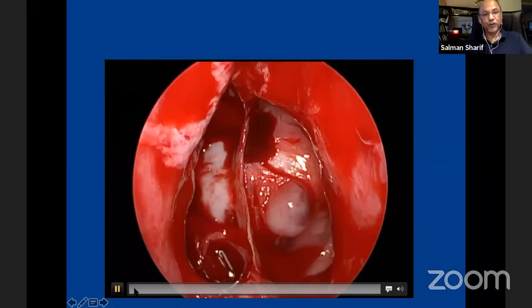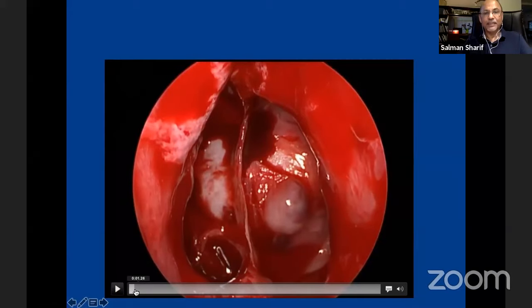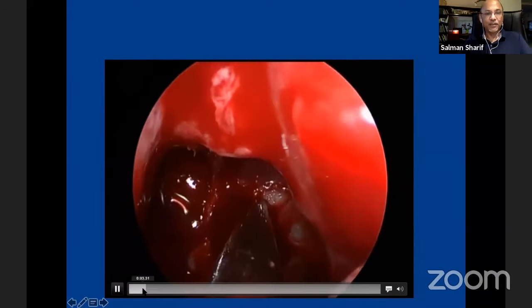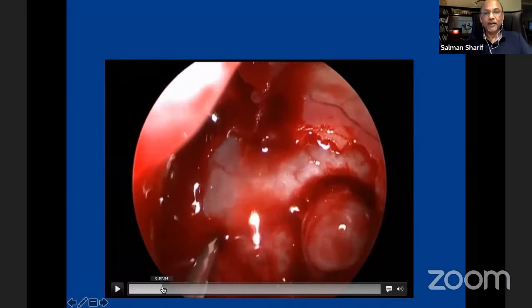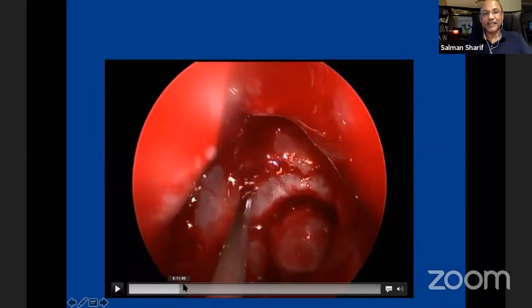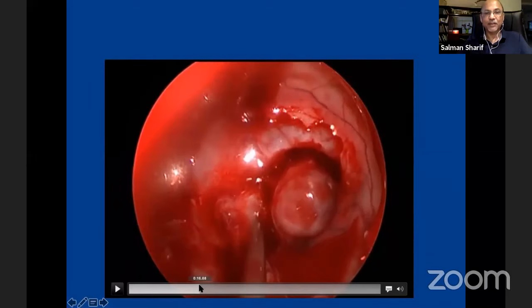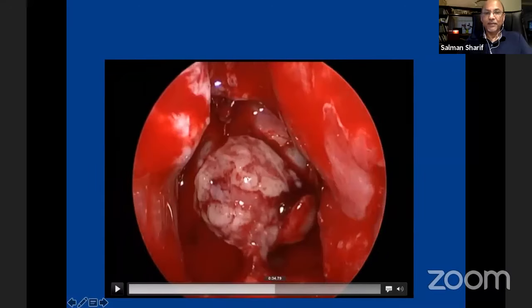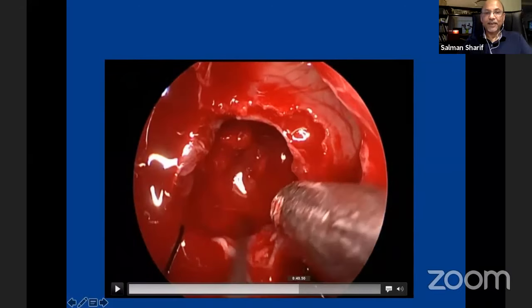Just going to show you a case. So basically this is the approach and you can see that you've got the septum in the middle. So just opening the bony edges, going all the way on both sides. At that time you're using this needle instead of a Doppler. So go in, open it up, all four corners, and aggressively take it out.